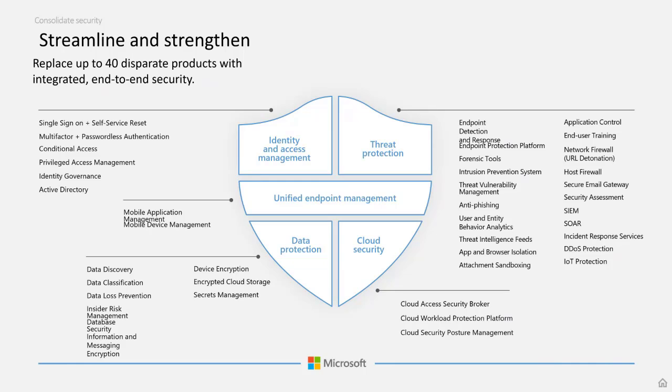Data is the key to most companies' business: first of all, being able to classify it, then to discover it, then to do data loss protection, backups, all the things that you need to do. You could see that you could replace up to 40 different products. When I get into the value calculator, we're going to break that down for you and show you the different categories that we're talking about with the 40 different products.